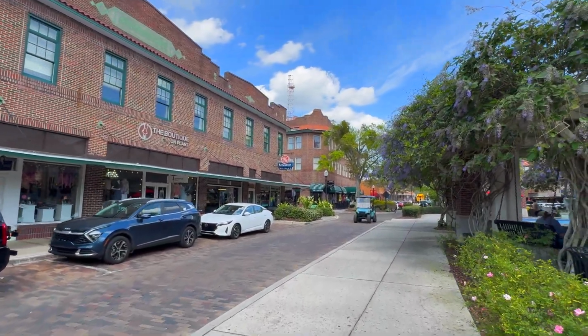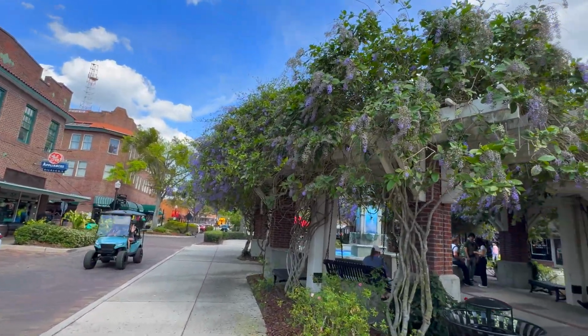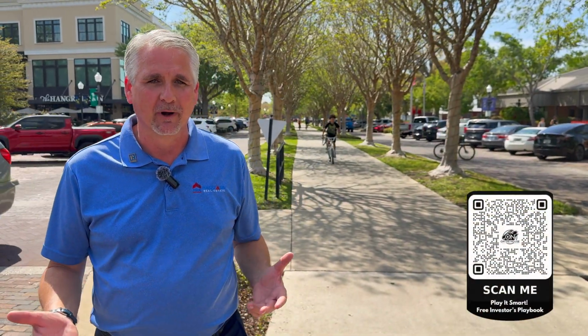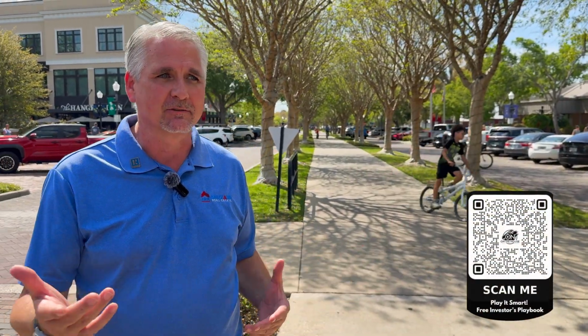And the backdrop is just gorgeous. I mean, these trees, we're in springtime here, and it's beautiful. And you can enjoy this whether you're walking, biking, hiking, or just having a glass of wine out on the sidewalk. Even the kids are out in this all by themselves. They're out here biking, whether it's spring break or summertime. It's just everything about this community is what we're all looking for, right? We want all these little pieces, and this community has it all.